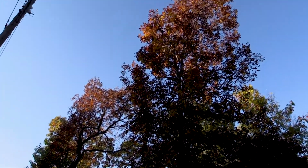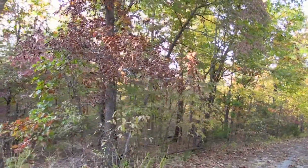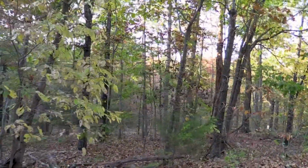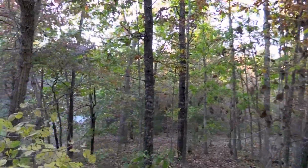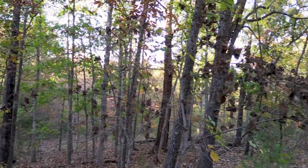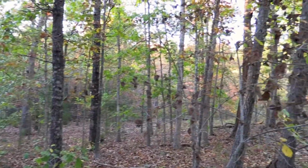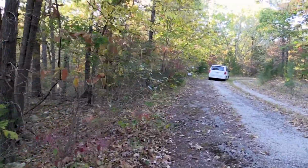Again, it's so nice with all the mature trees right on the outside border of your property. It affords you quite a bit of privacy. Yet on the inside, kind of take a little peek right here. On the inside of this lot, excellent building areas, and you would be taking out some of the smaller trees and leave your big perimeter trees. Going all the way back down to the van.